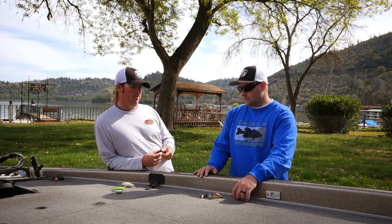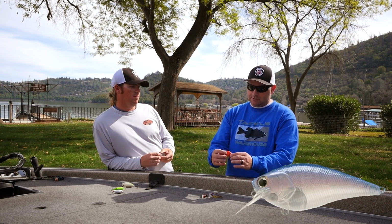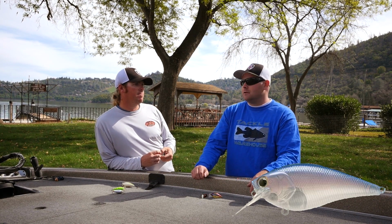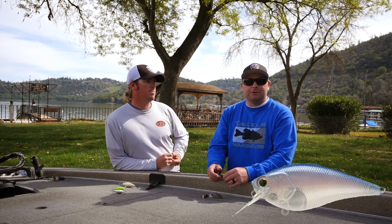Where would you start? I would go with the BDS3 by Lucky Craft. This is the BDS4, BDS3. It's a great all-around bait, 3 to 4 feet, square bill. You can throw it on docks, you can throw it in grass, and it won the last FLW tournament on Clear Lake.